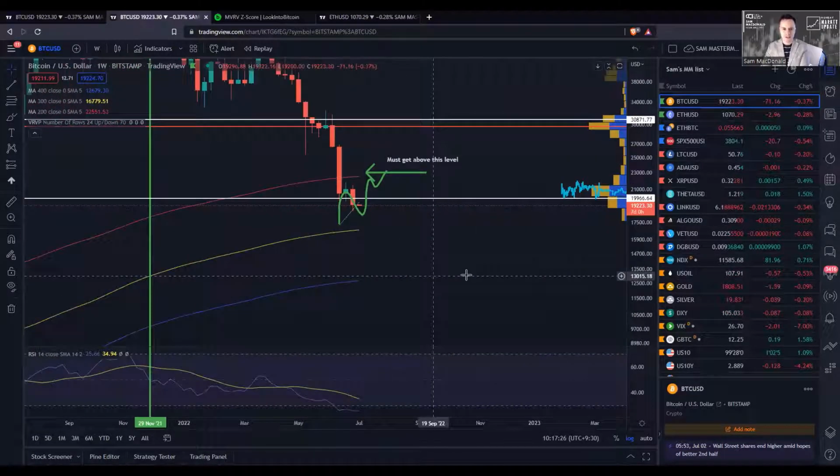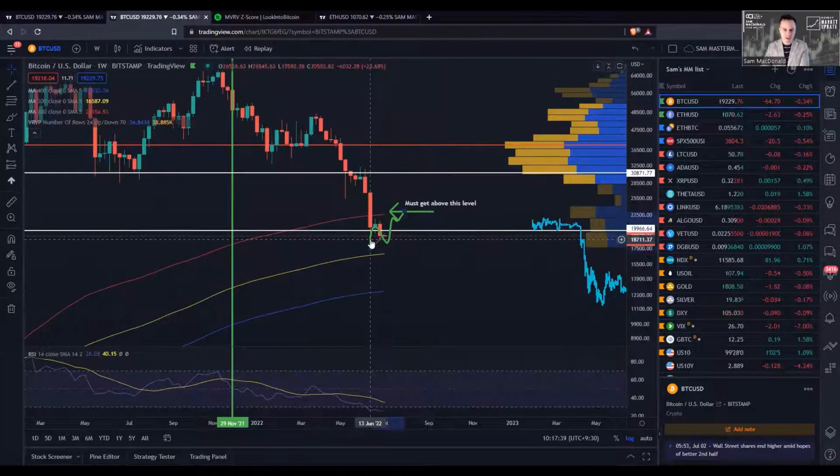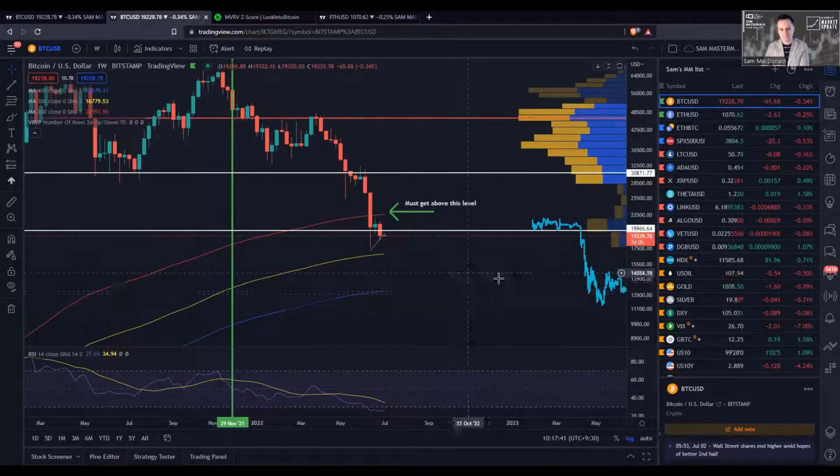But these are the points that you can have a look at to see where we might go next. So 16,000, 12,000, the next big one. I think 15,000 you can throw in there as well. But if we lose this level, we go to this level. That's how you can look at it. But there will be buying strength coming in around those points.